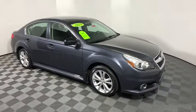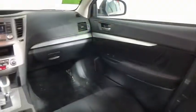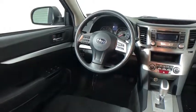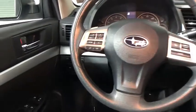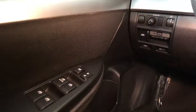Here are some of this vehicle's great options: traction control, dual airbags, alloy wheels, one owner, power steering, AM/FM stereo with CD player, four-wheel disc brakes, center armrest, rear window defroster, power windows, CD player, trip computer, electronic stability control, brake assist, tachometer, overhead console, tilt steering wheel, cloth upholstery, front reading lamps.